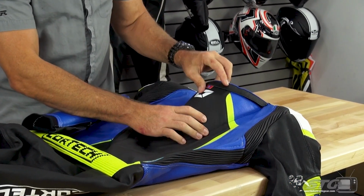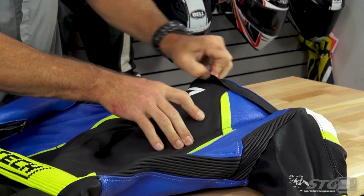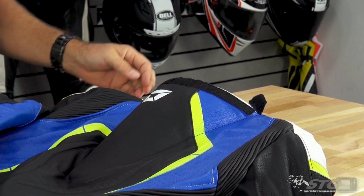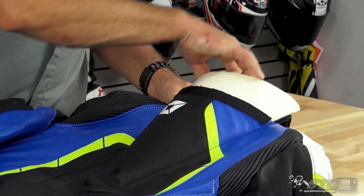Removable hump. And what they did here too, like a little safety feature they built in, you can Velcro this open. Medical personnel, if they wanted to, for whatever reason you need to make the suit easier to get off, just rip open that Velcro tab, pull this thing, and just rip that right out of the suit.